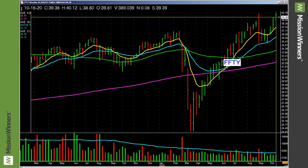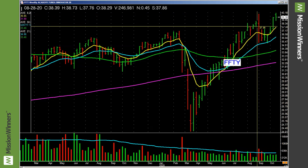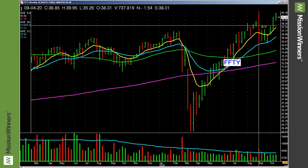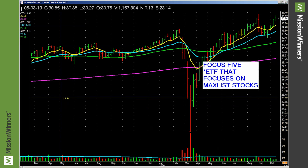The IBD 50 hitting all-time highs right there, backed off just a little bit. This was a bad bar though. Take note of that. That's serious selling on that bar. A little bit of resistance up here now. Something to be aware of.